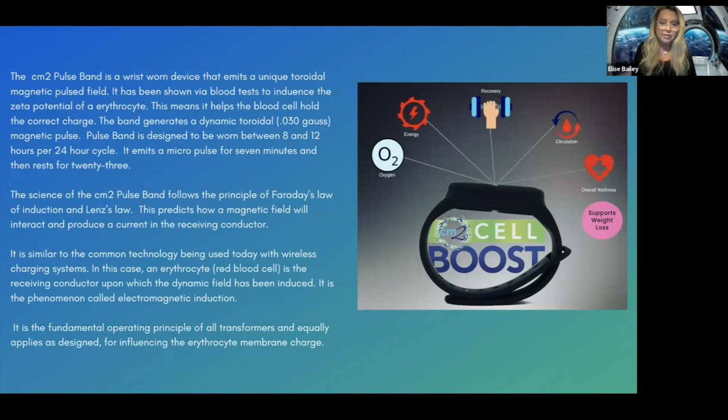So the science of the CM2 band follows the principle of Faraday's law of induction and Lenz's law. This predicts how a magnetic field will interact and produce a current in the receiving conductor. And in this case, the receiving conductor is our red blood cell. So this is just good science, and it works. It's the phenomenon called electromagnetic induction, and it's dynamic.